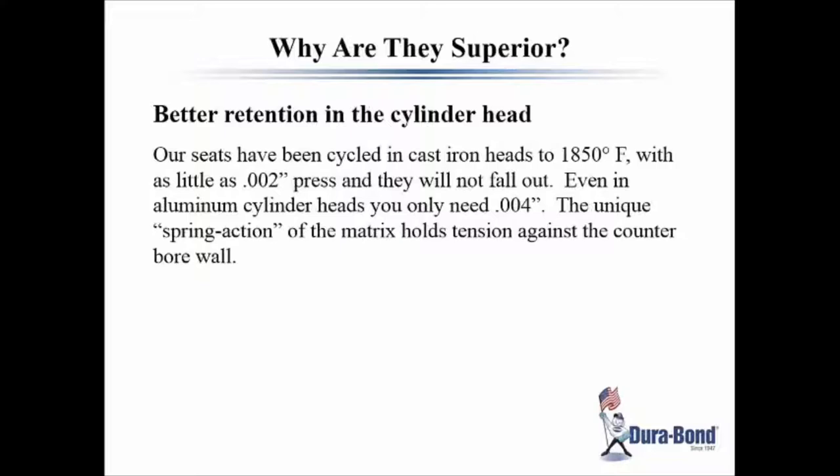It also has better retention than the cylinder head. Our seats have been cycle tested in cast heads up to 1850 degrees with as little as 2,000 PSI press, and they won't fall out. Even in aluminum heads, you only need 4,000. Now, obviously, each builder does it in their own way, and they have expectations of what they would like to have for press fit. This is just an example of some tests that we have run.